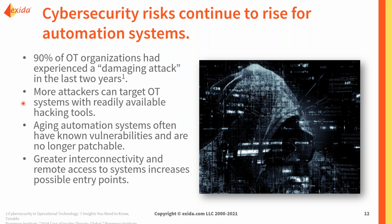Additionally, we're seeing that the number of attackers that can go after and target OT and automation systems is increasing as readily available hacking tools allow even unskilled attackers such as script kiddies to compromise and cause damage to automation systems. In addition to seeing a rising number of attackers, we're also seeing that automation systems are continuing to age, that we've got older infrastructure, and many of these systems have known vulnerabilities that can be exploited by attackers if they gain access and are no longer patchable.